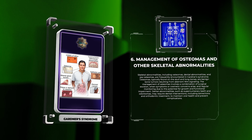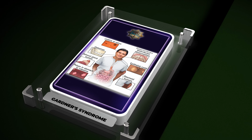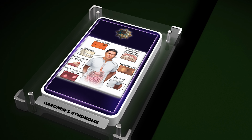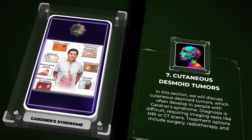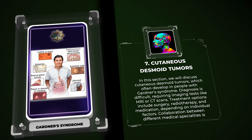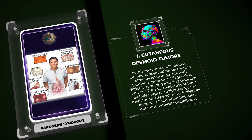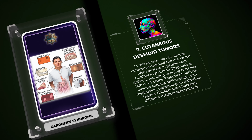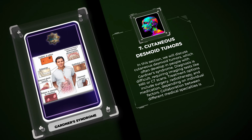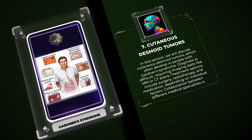In this section, we will discuss cutaneous desmoid tumors, which often develop in people with Gardner's syndrome. Diagnosis is difficult, requiring imaging tests like MRI or CT scans. Treatment options include surgery, radiotherapy, and medication, depending on individual factors. Collaboration between different medical specialties is essential.